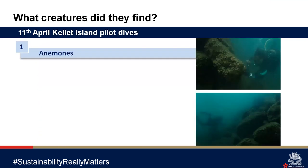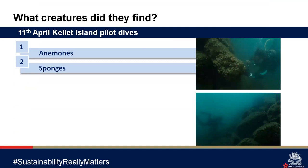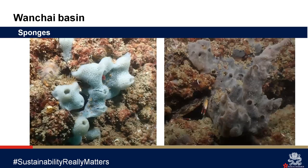All right, so what else did we find? The second thing that became apparent very quickly was that there were a lot of sponges growing all over the area. Sponges are a very simple creature. They can be one of a couple different kinds. There's encrusting sponges, which are primarily made of calcium, which you can see here on the left side of the screen. And there's also sponges which take a more tubular form, and we therefore call them tubular sponges.